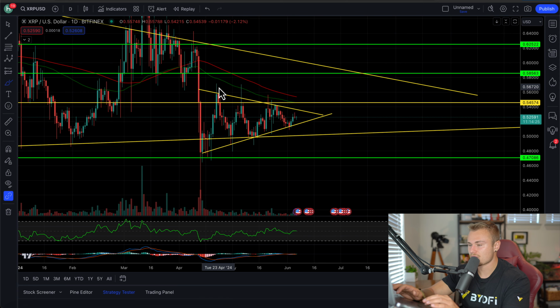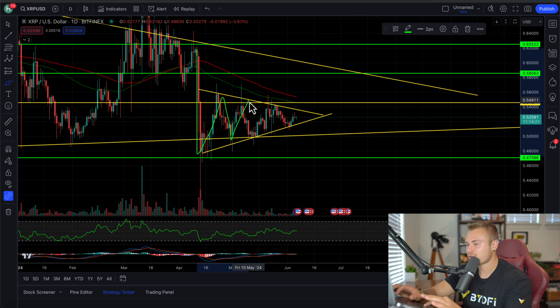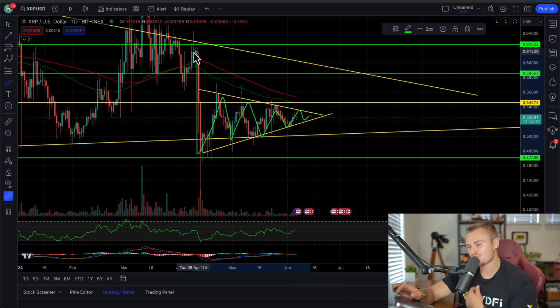Then zoom in even closer to the short-term things. We're talking very short-term here. Check out the fact that we're in a major symmetrical triangle. Now, unfortunately, as I've said before, symmetrical triangles are, from what I understand, a consistent kind of marker or technical indicator that shows signs of how we fall into it or how we break out of it. It's a continuation pattern. That's the word that I was looking for here.